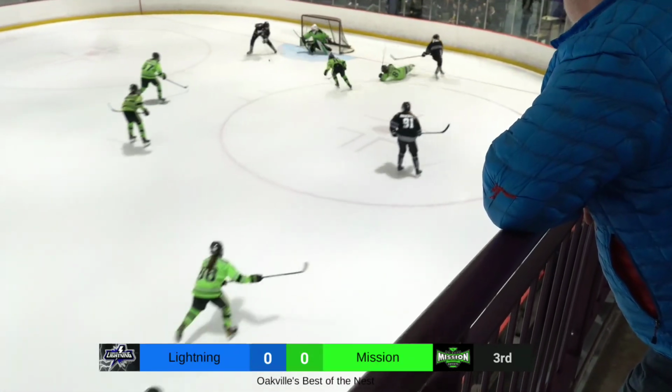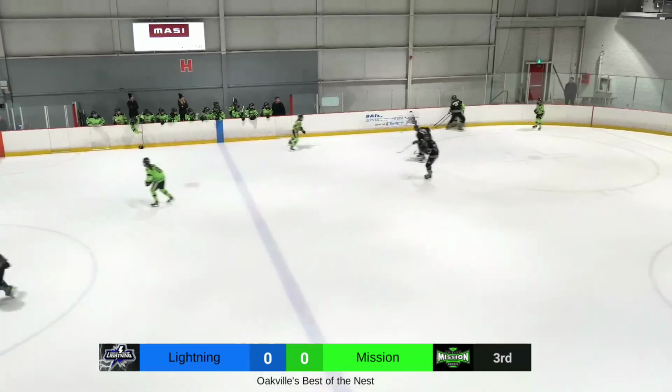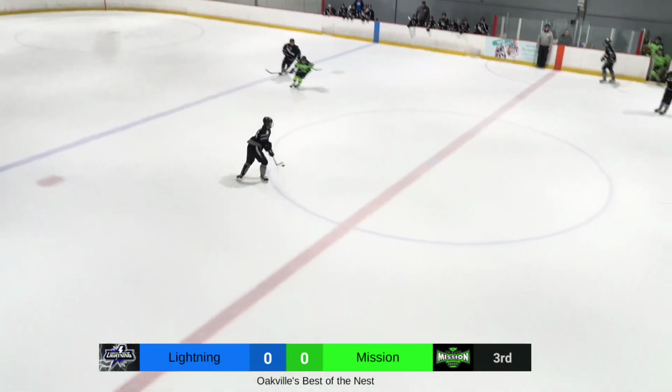Here comes Bessie. Sending pass across. Nobody on the back door there. Picked up by Bornhoff. And Bornhoff has to shove it forward towards Reeder. Reeder in front of the Mission benches now. Sends it up towards Heflin. Intercepted by the defensive Lightning. Right here at the center ice.